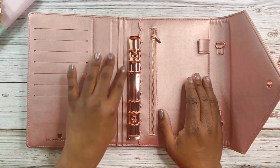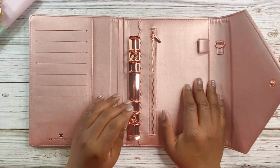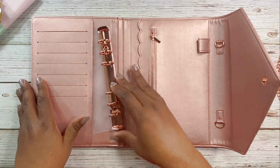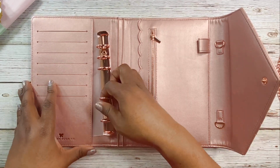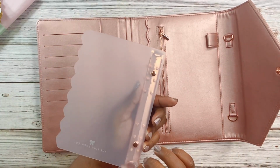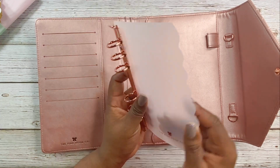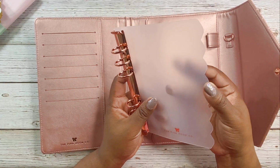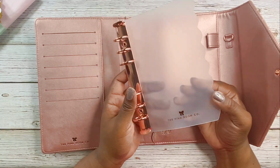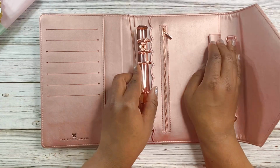But if I just want to use this as a traveler's notebook, I could do that as well. So that's sort of fun. And I guess if I wanted to, I could switch size, which I don't know why I would do that, but I thought this was pretty cool, and I was really excited to see how she has this made. I don't know what you would call that, but it's bendable plastic, and it has the pink Room Co. on there. So I like that.